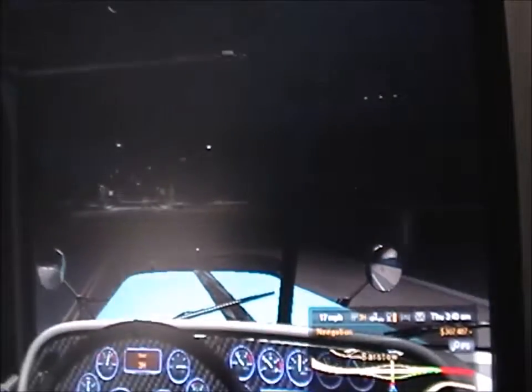I also did switch my peripheral shifter so that it does match up with the gearing in this truck. So as I drop it in the fourth low, I actually do have to bring it down into what would be the third shift gate. There we go, I've got headlights now. So I do bring it down into what would be the fourth shift gate for fourth low, and then I throw it up into the third shift gate for fourth high, which I'm about to do right here.